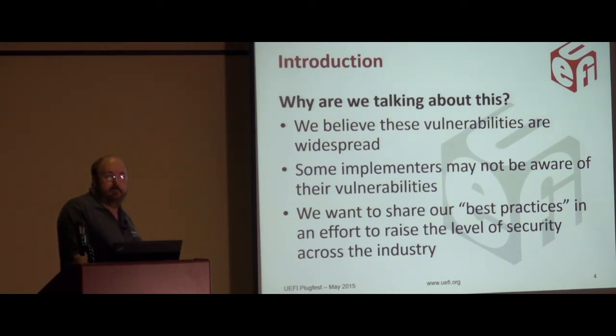They may, in fact, not be aware of it. They may honestly believe they're not vulnerable. But we suspect that may not be the case. And we've developed some best practices that we want to share with you, and some potential code you can use to detect vulnerabilities in this space. And we believe it's the right thing to do, to share it with everybody rather than keeping it proprietary.